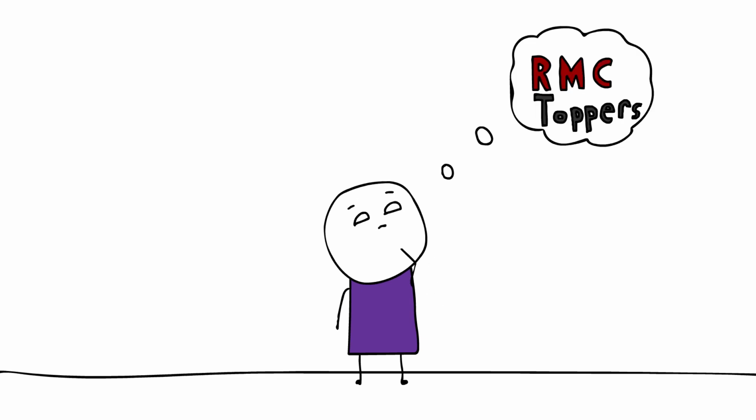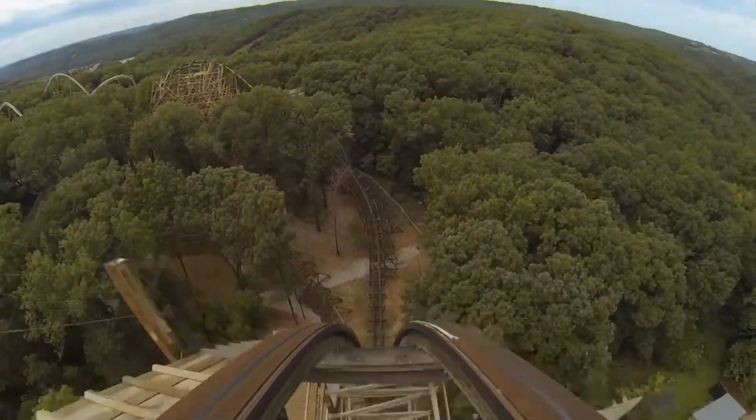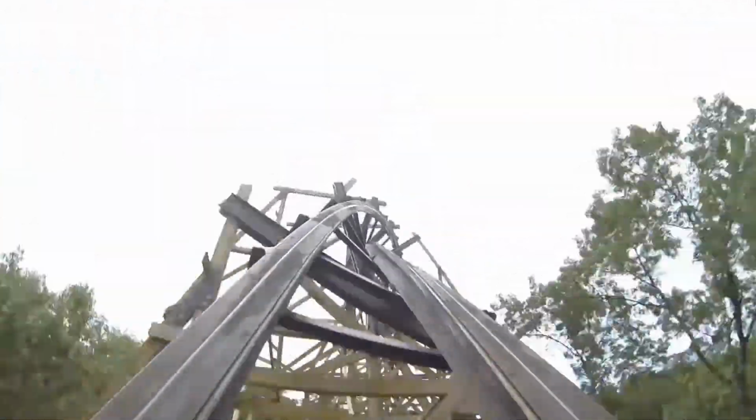When you think of RMC Topper Track Woodies, what do you think of? You think of this one, you think of that one. Not that one. What do all these have in common? Well, they're all generally considered to be some of the best wooden coasters out there. Not you. They're also old. I say old, but I don't really mean that old.